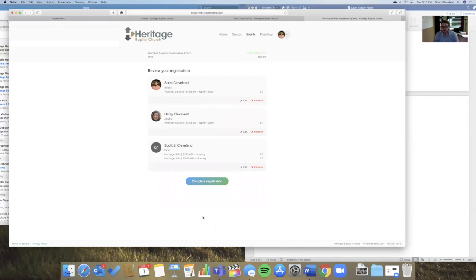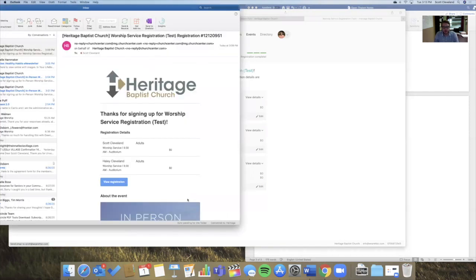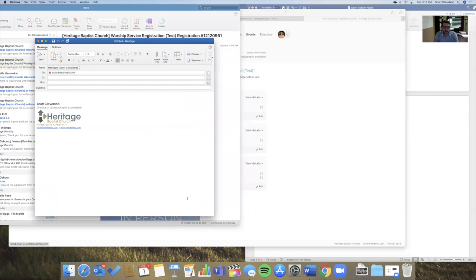For you who have multiple kids, you'll just have to select them, so we'll know how many kids to plan for to make sure we have enough teachers and enough spots for them. And then you just go ahead and complete the registration, and you'll see how to do that for a family in a household. If you have any questions, please just call us at the church office, or if you need help, you can click on this button and it sends an email to me.